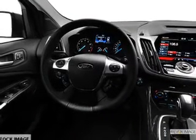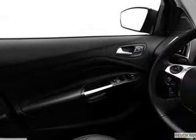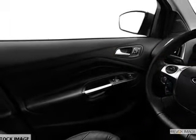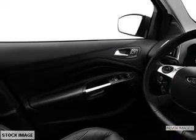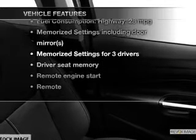Savor your listening experience with the premium sound system. You will appreciate the safety feature of anti-lock brakes. Power and reliability are a great combination. This vehicle has both. Plus, enjoy these notable features that are included in this vehicle.